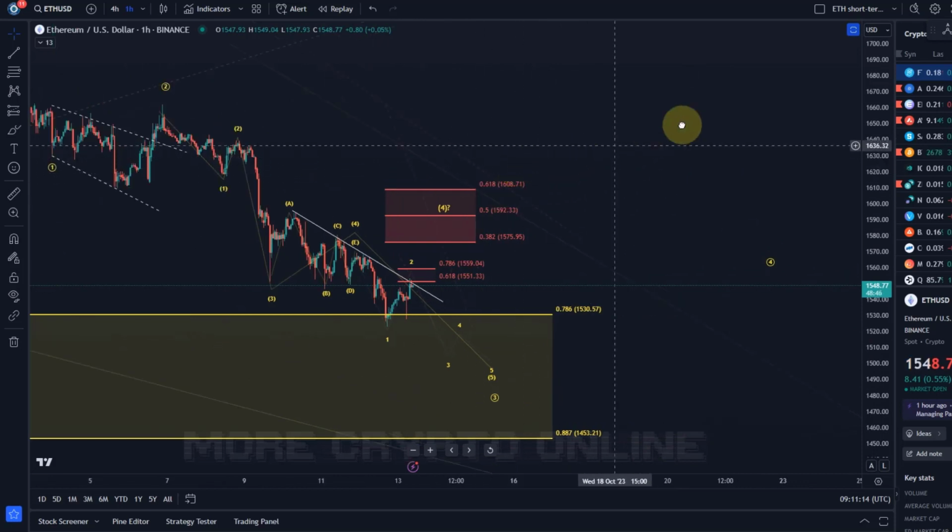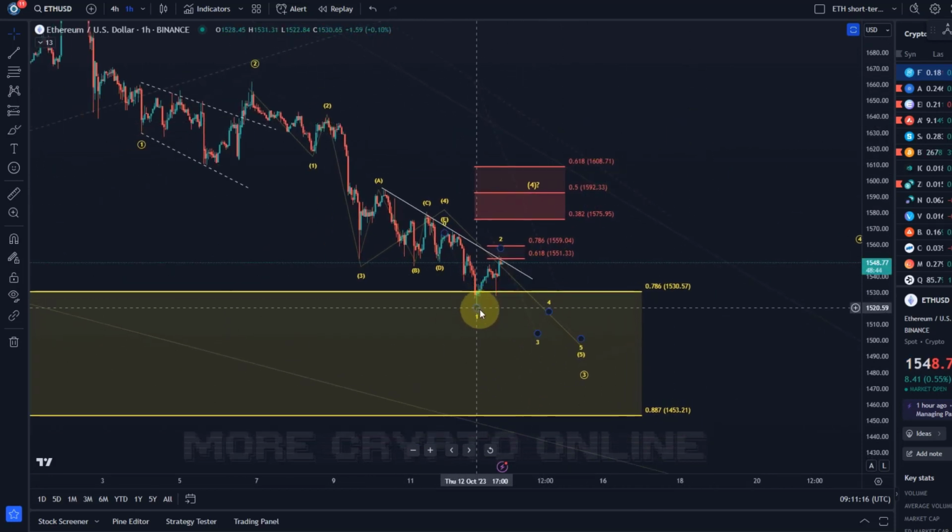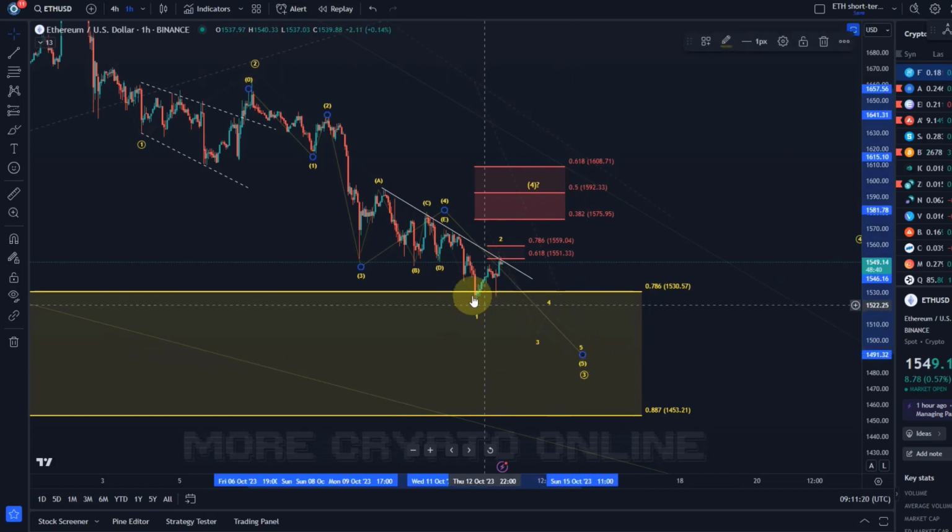In the last video, we talked about that in this region, it is quite likely for this wave 1 of 5 to form a low. And it did that apparently. So I currently treat this move to the upside as a wave 2 of 5 of 3. So that means resistance, which I have added to the chart today, is all the way up to 1559. Yeah, this is the 78.6 Fibonacci retracement level.